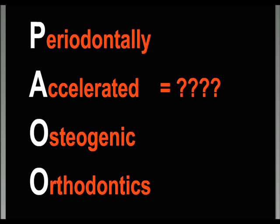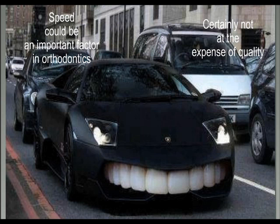Corticotomy should not be combined with orthodontics with the only objective of accelerating orthodontic tooth movement and reducing treatment time. A faster treatment is just a bonus, and the effect becomes really evident only in treatments that would be naturally short with conventional orthodontics. Ethically speaking, speed could be an important factor in orthodontic treatments, but certainly not at the expense of a good quality result.